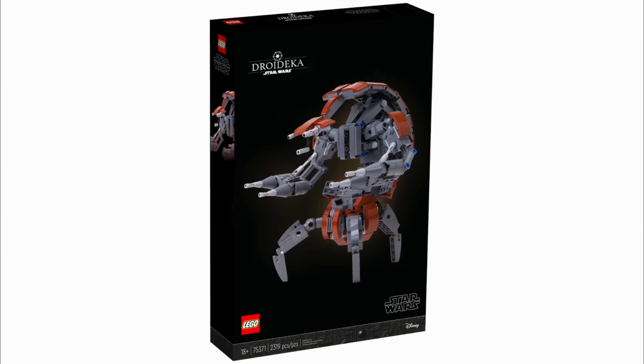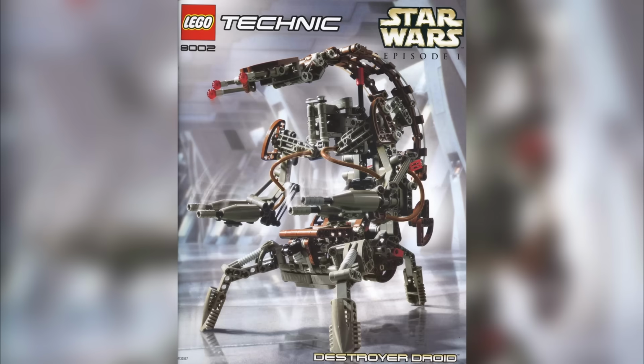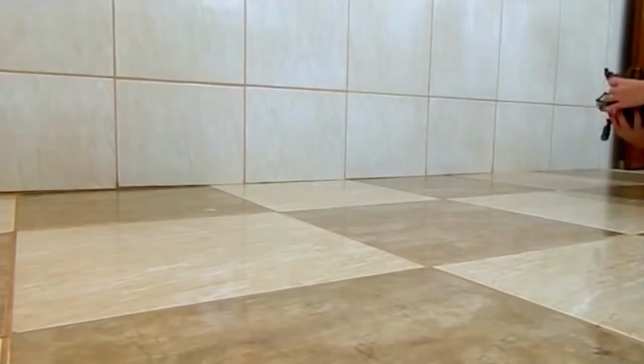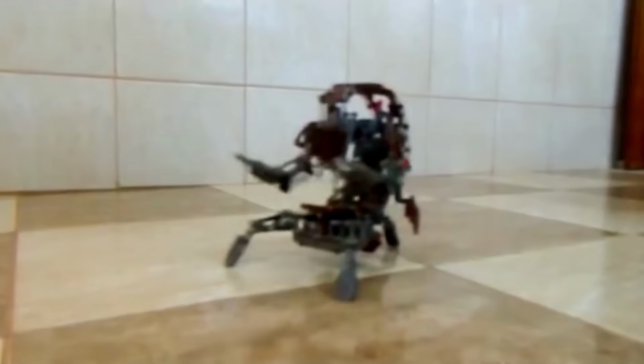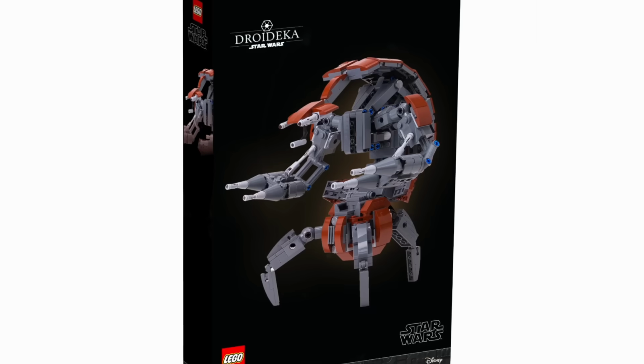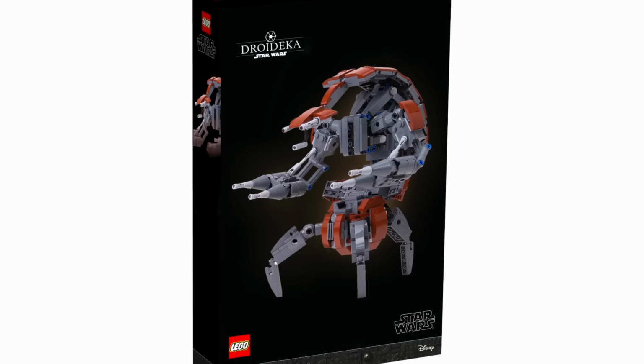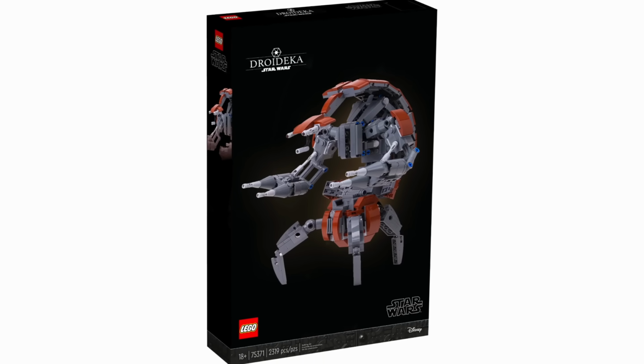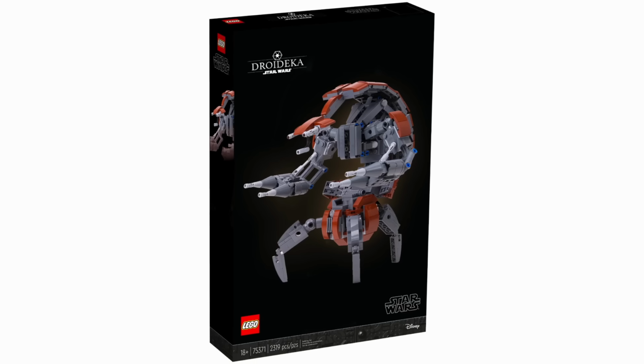And then when talking about the Buildable Droideka, I hope it has the same functionality as the first Buildable Droideka, because if you didn't know, that one could roll up into a ball like Droidekas can, and actually when you rolled it, it would pop up into its fighting position, and I really hope this new one has that functionality. It is an 18 plus set, so it might just be strictly a display piece, but my fingers are crossed that it's going to have that functionality because that would just be so cool to me.